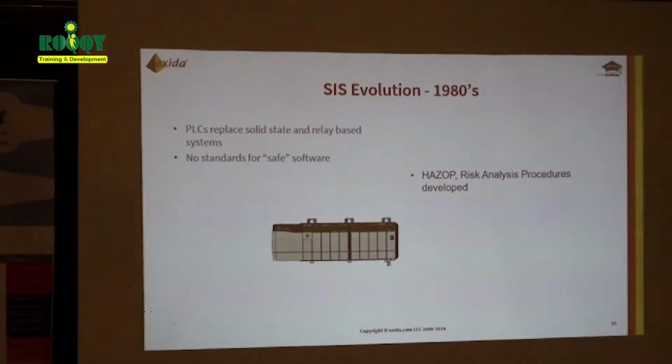Okay. But there were no standards for safe software, because people would just program assuming it's correct. Okay. The hazard risk analysis procedures were developed in the 80s. So one of them came out of ICI, they started developing hazard PHA processes. The American military developed some of the hazard methodologies for the development of the Abrams tank. So during this time, these procedures were developed, a structured way of analyzing hazards.